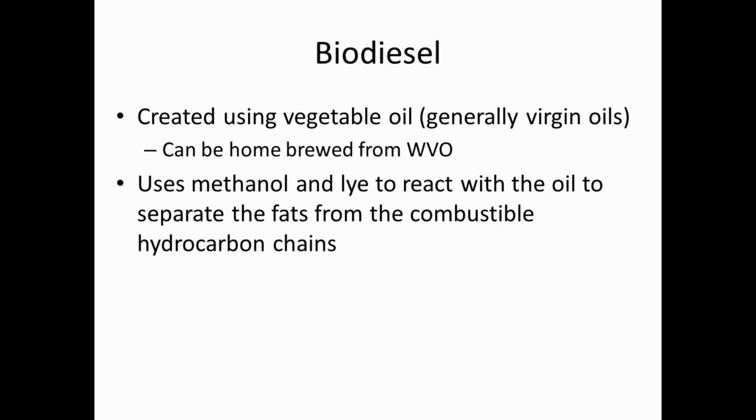Basically, you use methanol and lye to react with the oil, and this separates the fats from the combustible hydrocarbon chains. The fat molecules in the vegetable oil are what causes these severe gelling issues when running a WVO system.